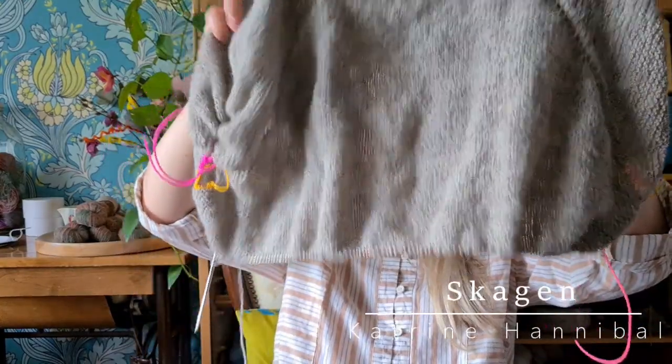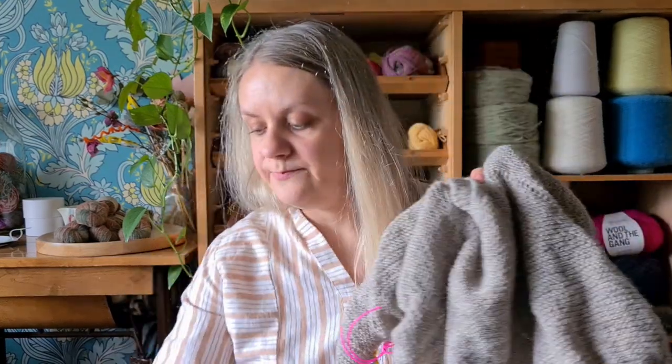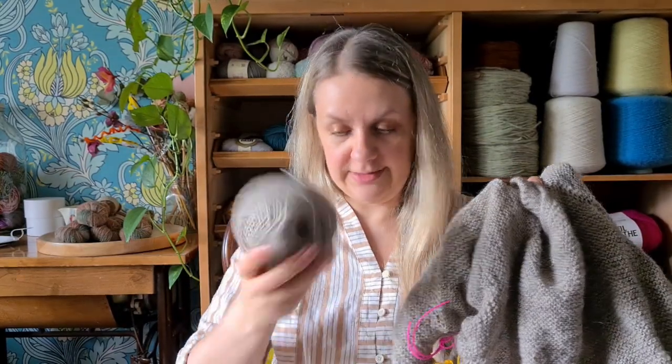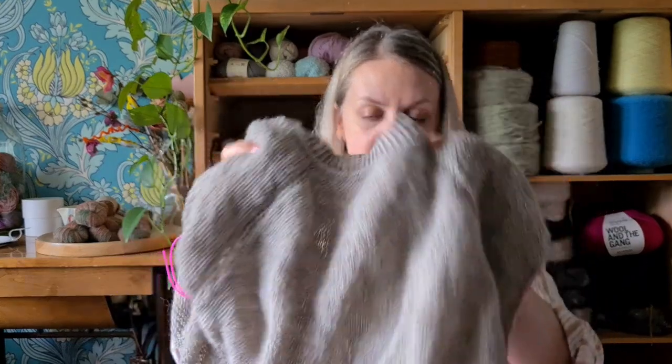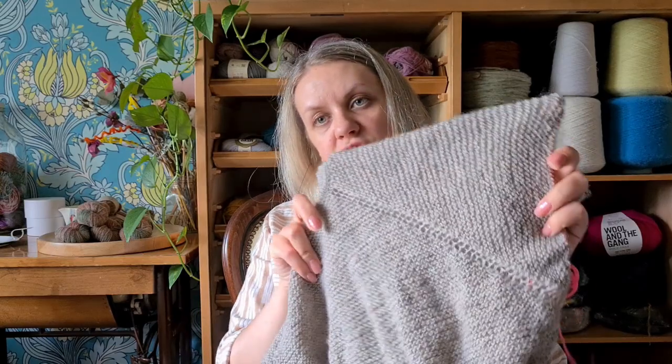It looks like it hasn't grown, but I think at least a couple of centimeters were added since last week, because I got a new yarn ball. Last week I had a leftover, and here is a new yarn ball. And the yarn I'm using is Erica Knight Wool Local, which is like a light fingering weight, and it's in a beautiful, natural, warm gray. It looks almost beige. It is like a mix of gray and beige.